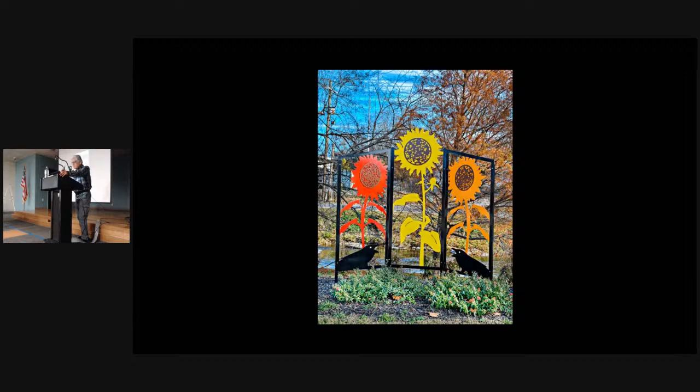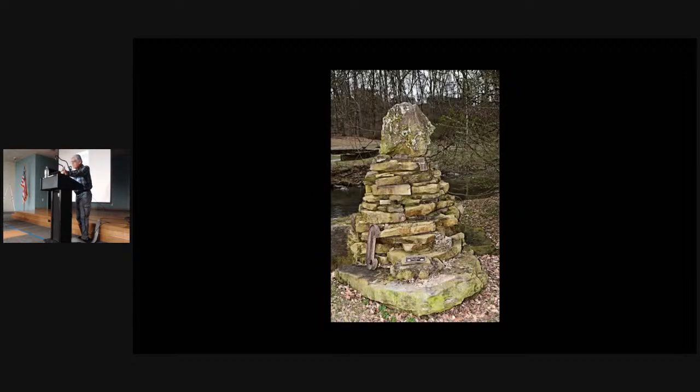I like this one. I've heard that a 14-year-old Boy Scout was commissioned. He wanted to do something in stone. And Jean, we're going back to Jean Wallace, she said, yeah, go ahead and build it. Build it along the creek. So he built this cairn near Hollywood Park. So it's just fun to know that even someone as young as a 14-year-old got involved with the art here in Hot Springs.